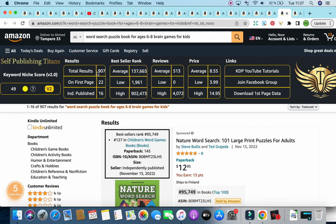First of all, is the total results 1000 or near 1000 or below? If yes, then we're going to consider that as a point. The average bestseller rank is 400,000 or less. If yes, then we're also going to consider that a point as well. And then we take into consideration what Amazon Scout Pro gives us.